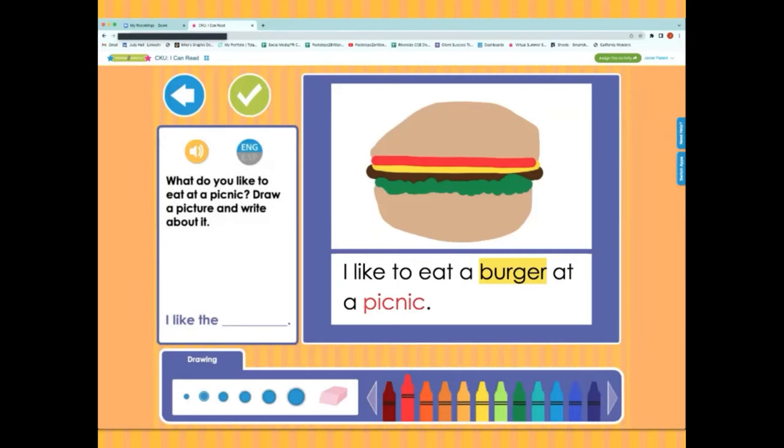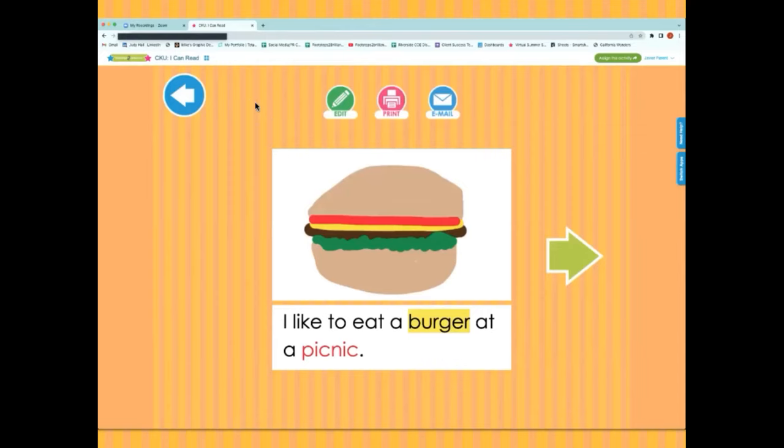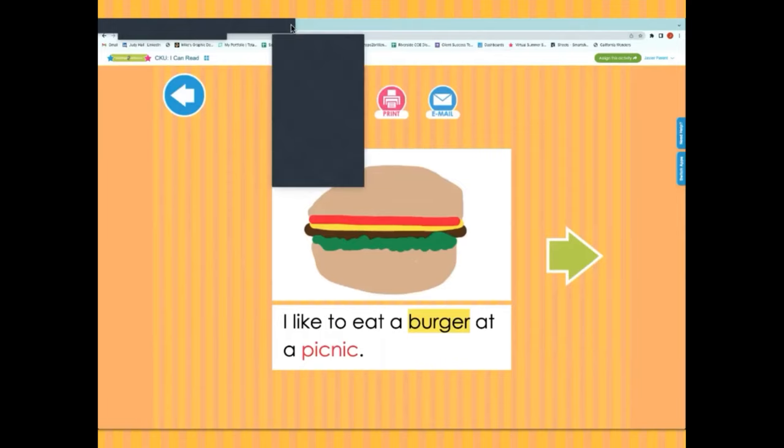So here is how to really feel good about your writing, feel good about your work. Remember, we save it with the white check mark, and we can go back and edit it. We can print it. We can email it. How much fun is that going to be? Your children will love this, and so will you, especially when you see them progress as they're moving through I Can Read.